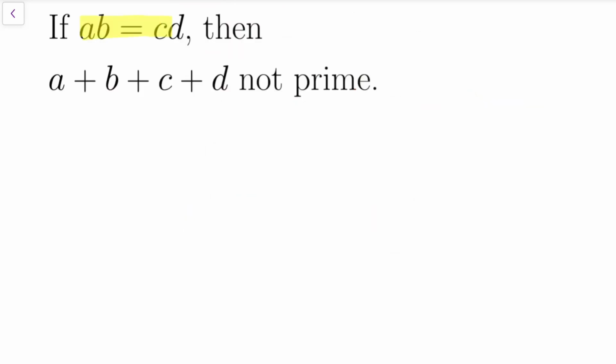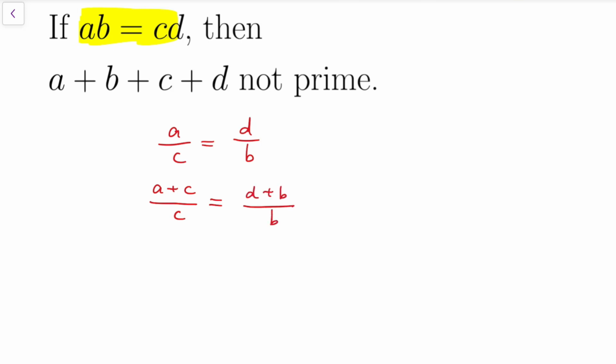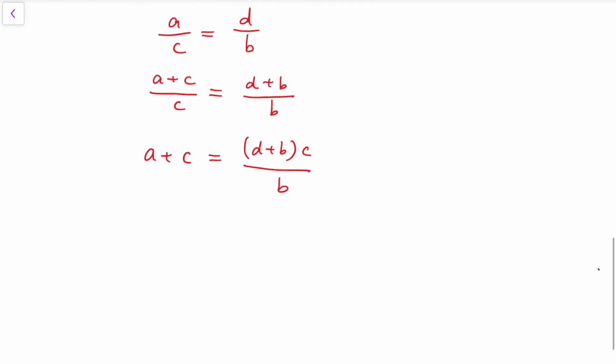My second approach is to start with the condition ab equals cd. From this we can say a over c equals d over b. Then I'm going to add 1 to both sides. And simplifying, we can have (a plus c) over c, combining 1 and a fraction. Doing the same on the right, we have (d plus b) over b. So then a plus c equals (d plus b) multiplied by c over b.